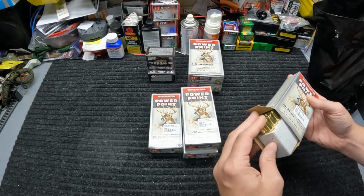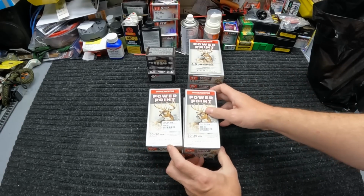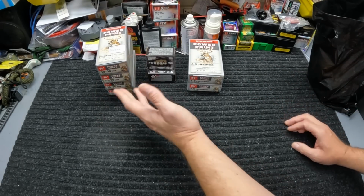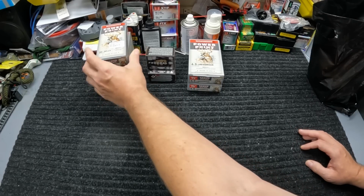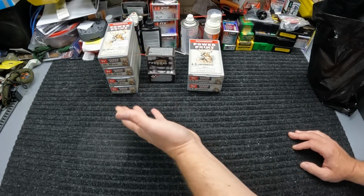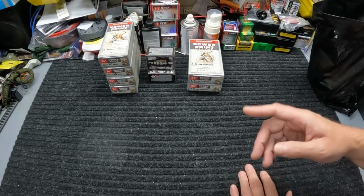I've bought it cheaper at other places and other brands when they have it, down as low as about 22 bucks, but $29.99, I can live with that right now for 30-30. I don't have a whole lot of it. I'm starting to get a pretty good stockpile of it though, so I won't be in quite as much of a hurry to find any. But anyway, I got 4 boxes of that for $29.99.